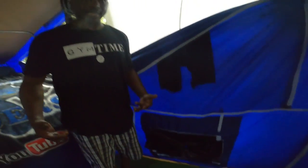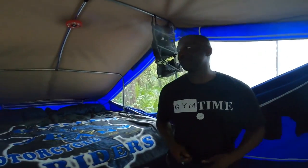We don't have it up today because we're in a site with no electric. We're still in Florida and it's hot and humid. We wish we had electric. The last couple of sites we stayed in Florida, we had electric, so we were able to run our air conditioner and get it down to 62 degrees, which was freezing in here. Matter of fact, Cake made me turn it back up to 70.